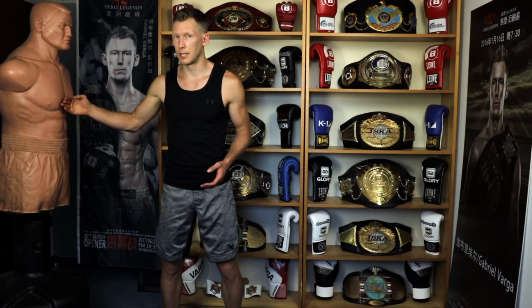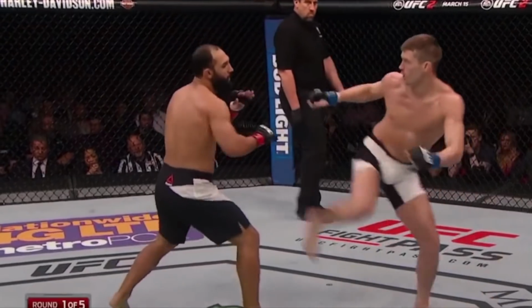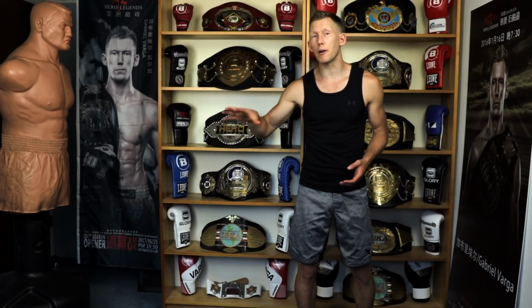In terms of side kicks, the most important thing is being able to throw at this distance, this distance, this distance. I don't have one range which I need to be at. If I can throw from any of those and hurt this guy, it becomes very effective. As soon as I can't do that, not so effective.